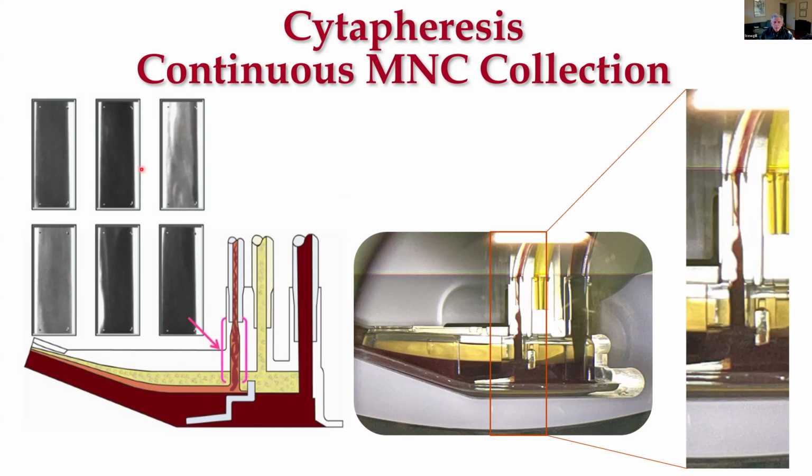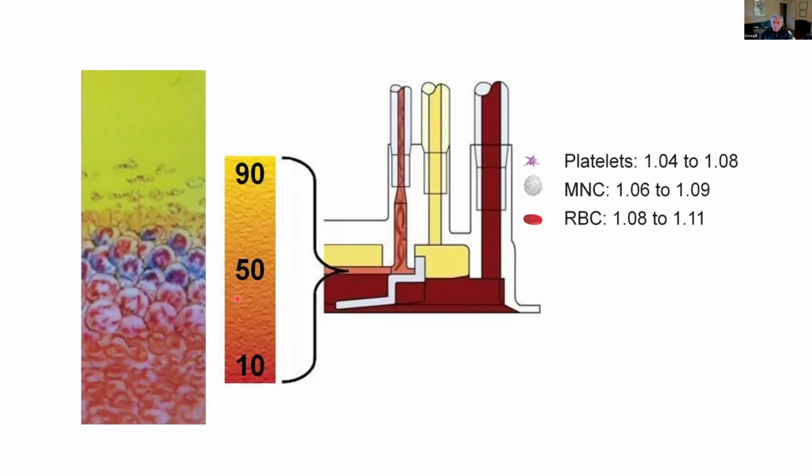And when you get a little bit deeper into the buffy coat, then the cell collection becomes a little bit darker. And you actually judge what cell type you're collecting by the color, the density of the image that you're seeing here, and also the color of the product that's being drawn up this tube. And I'll show you that in the next couple of slides.